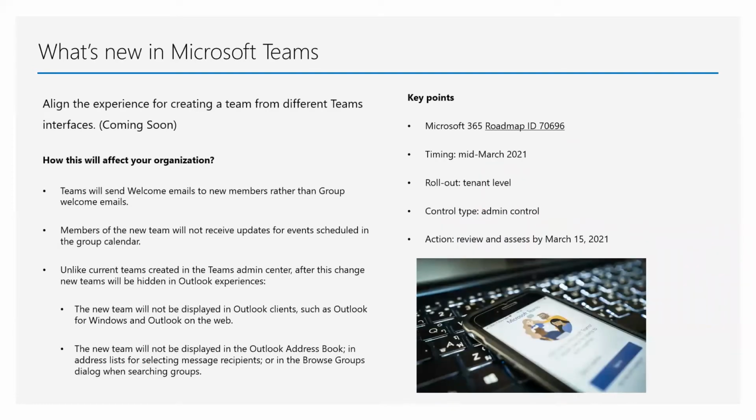Awesome. So focusing now on what's new in Microsoft Teams. We have our first update here, which will be rolled out in mid-March of 2021. Its purpose is to align the experience for creating a team from different team interfaces. This update is very important because it has the potential of changing how organizations leverage Teams across different Microsoft apps and the way groups will be created moving forward. It will also bring consistency in user experience for Teams made via the Team Admin Center.